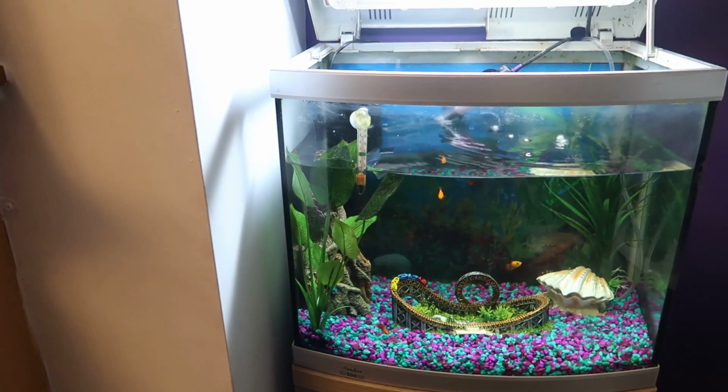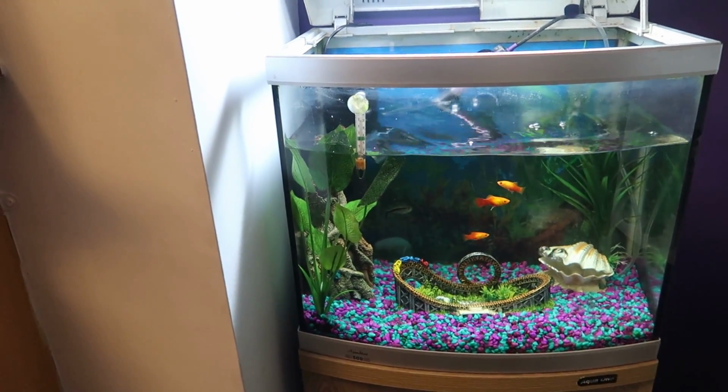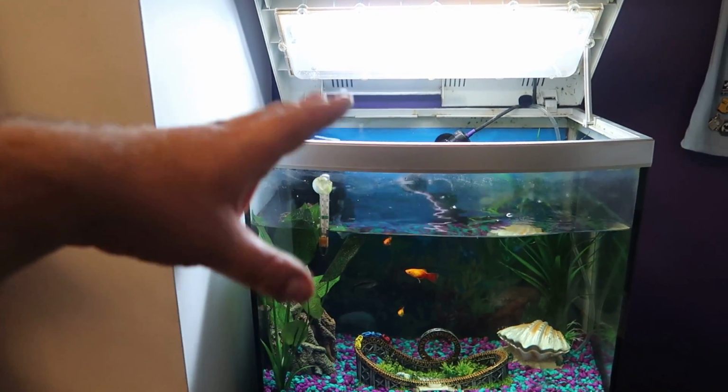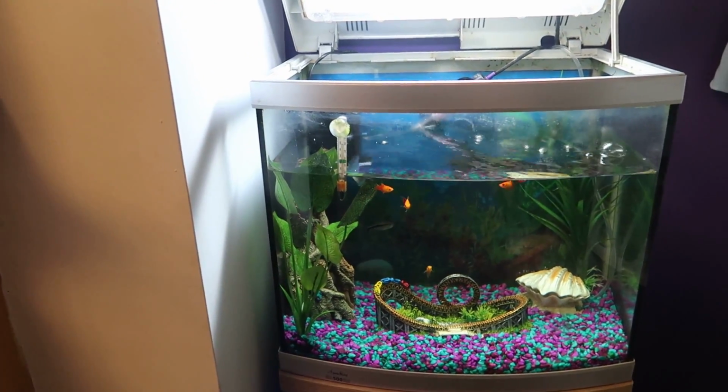Worst case scenario, but obviously we don't want to put fish into there until we're perfectly happy with all the levels. So the cycle where we're saying we've got a slight spike on our ammonia, that has to come down. Once all that's happy, we can get some new fish. Right now, we stick as we are because these guys are relatively happy here.